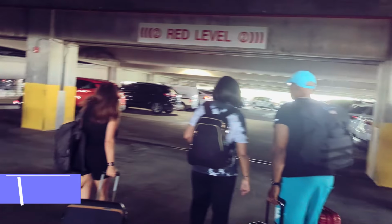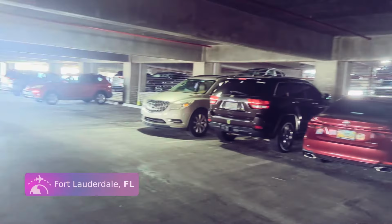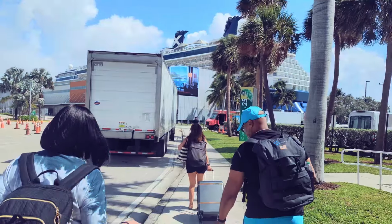The parking garage right next to the port. Not that full. It was $20 to park over here per day. It's not that bad, but it was definitely a drive to get here from the port gate. Keep that in mind.